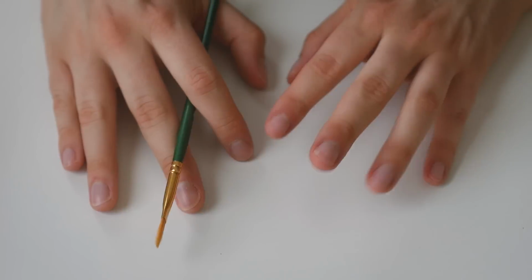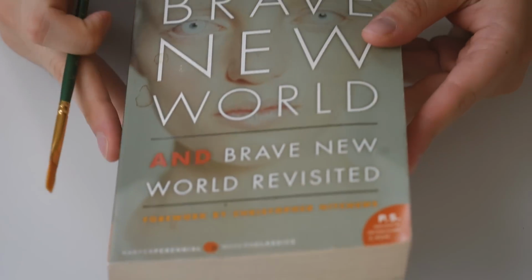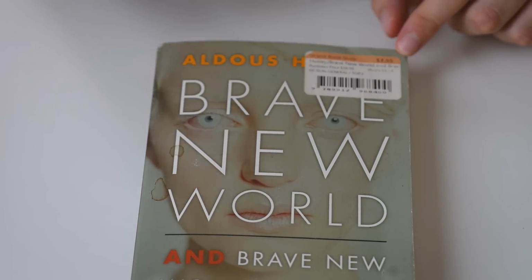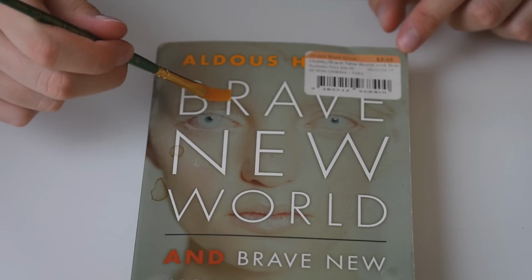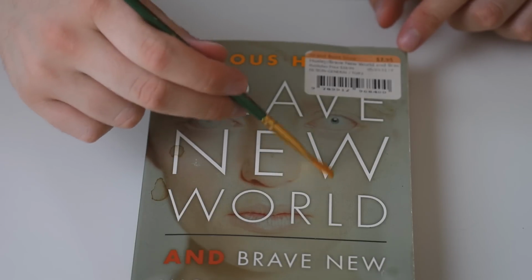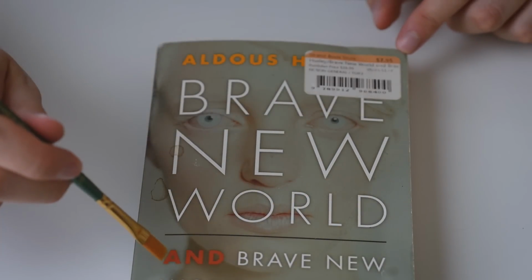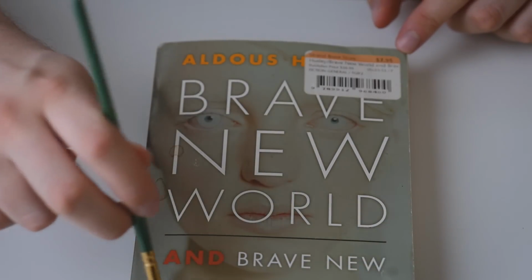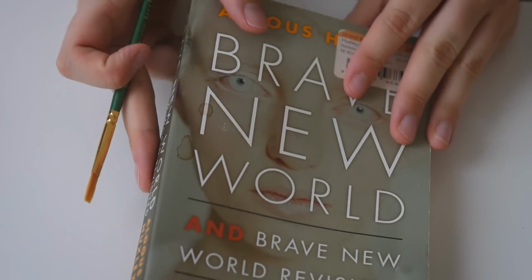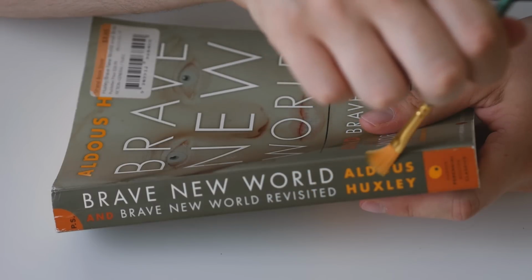Okay. Next. Now, this is actually my roommate's copy of this book. It's not mine. We left the sticker on it. But this is a book called Brave New World. And you can't see the name, but it's by Aldous Huxley. Maybe it says it on the side. Yeah. Aldous Huxley.